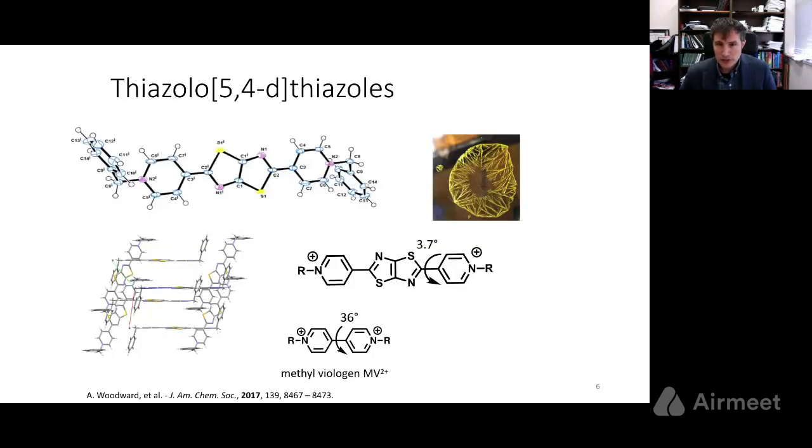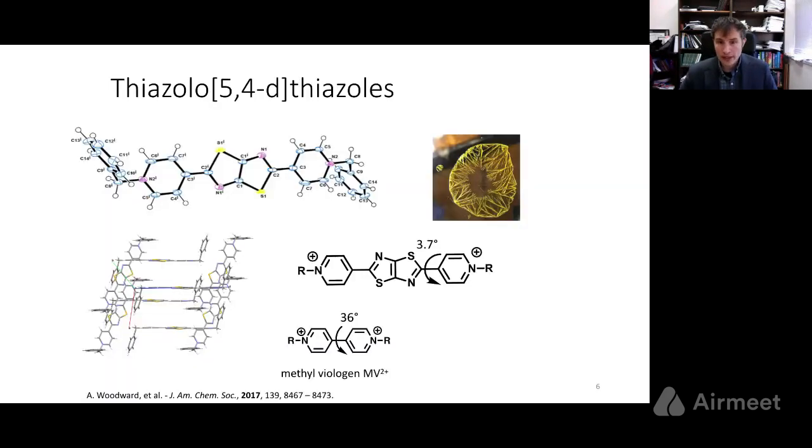And so that's quite important. This is much more planar than other materials that are kind of similar structures. So you can see the picture that was taken of those crystals that were grown. They grow quite readily. So these molecules like to organize and stack easily. So this was actually some crystals just grown from a solution of this material.